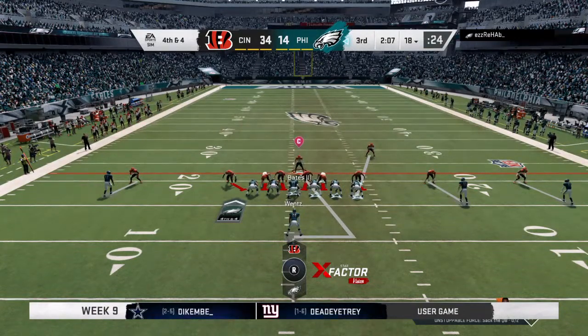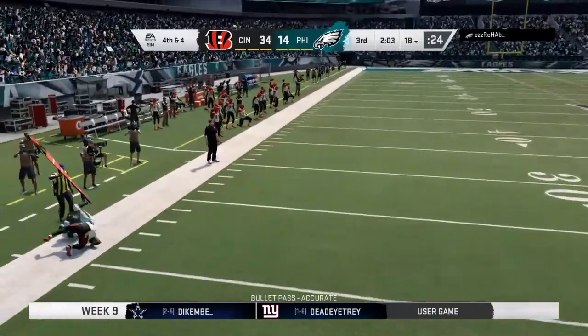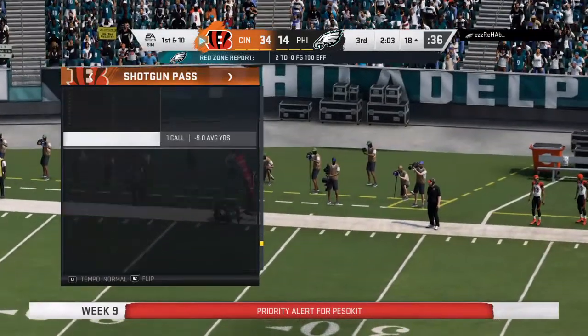Let's go, Mike 50, Mike 50. They do go for it. It's Wentz. And able to catch it, but he's out of bounds. And the throw took him beyond the sideline, and that's going to be a turnover on downs.